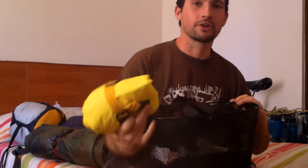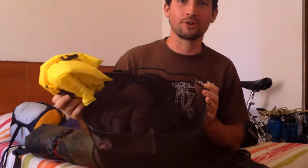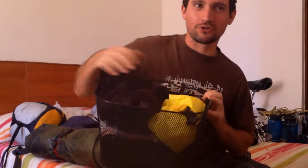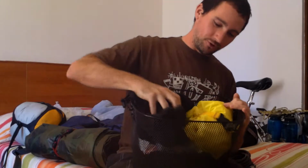Obviously got the rain gear in here. On the bottom, I know you probably can't see very well, but I've got this black homemade, basically a big trash bag that I made from a plastic tarp that you buy at the hardware store. Still not sure if that's really going to work with my bag on the back. I haven't actually got it to work yet, but I'll see what I can do. I have faith in that. Okay, and let's see what else I have in here.